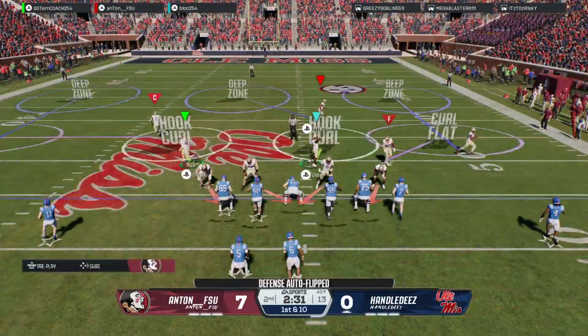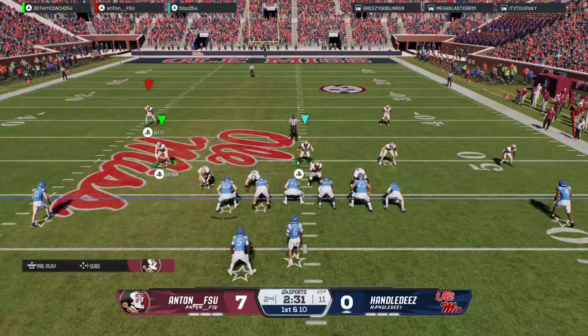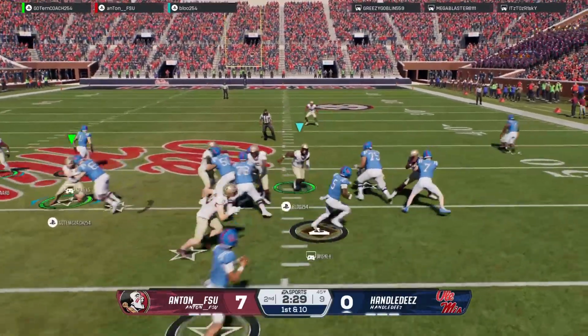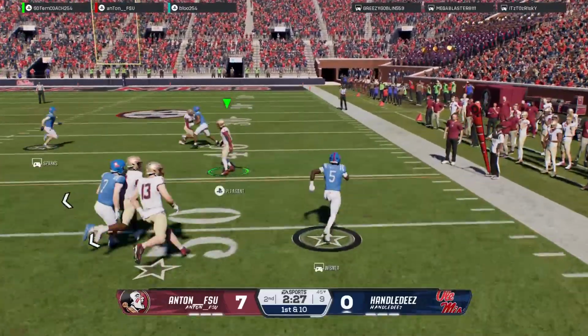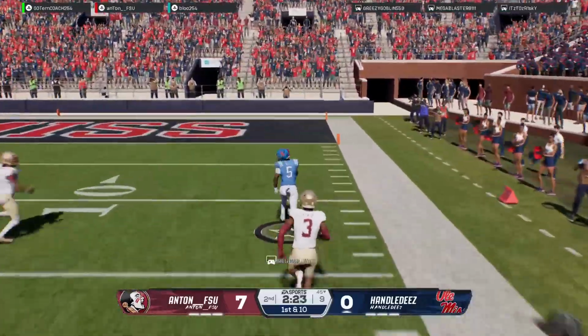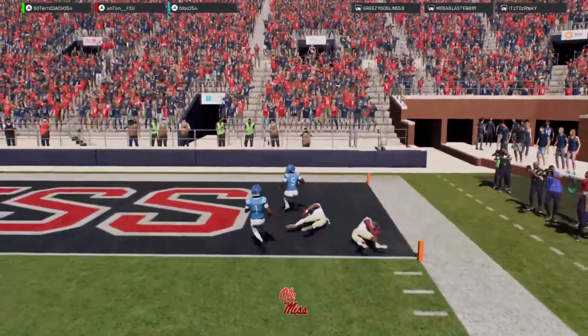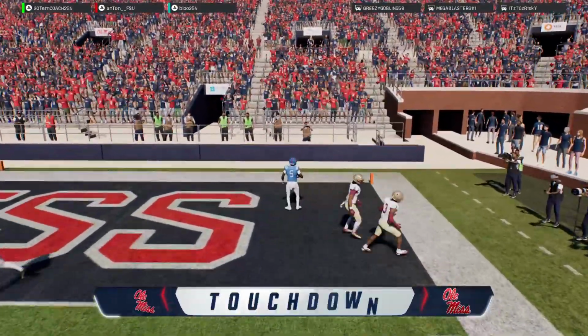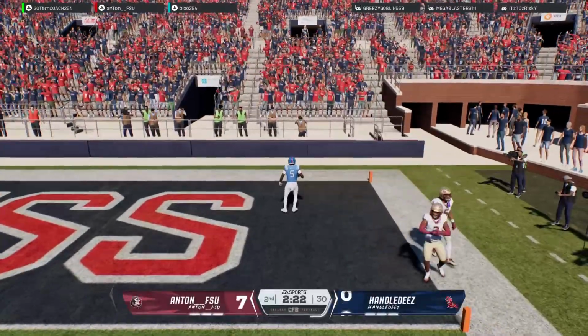No reason to be in a big rush. They have some time here late in the half. From the gun, they'll give it on the inside. Turning it on! Touchdown, Ole Miss! Rolled into the end zone, and this crowd was eating it up.